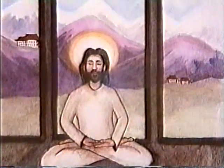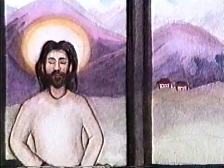Nicholas Notovich was convinced that Issa was Jesus of Nazareth, and that he carried back to his homeland the principles of Buddhism.